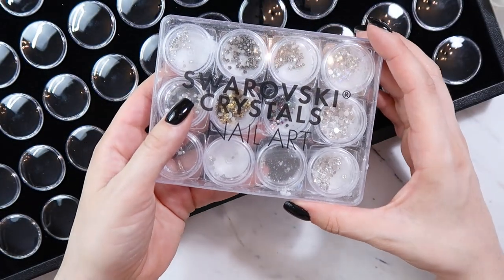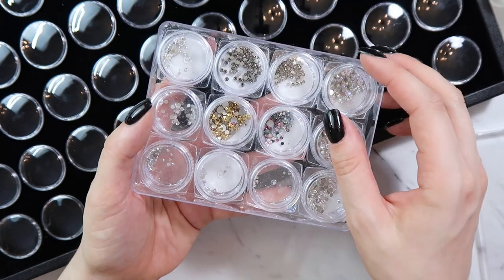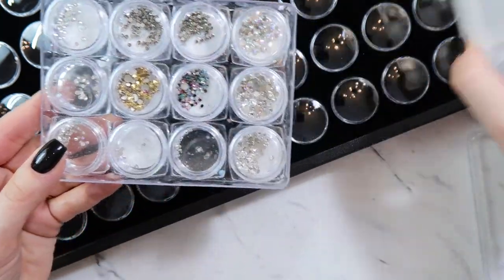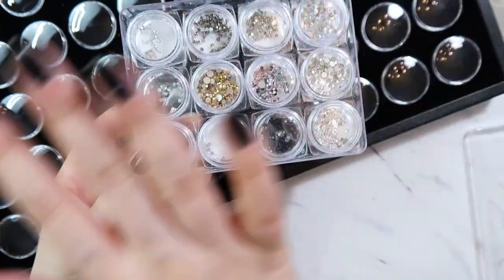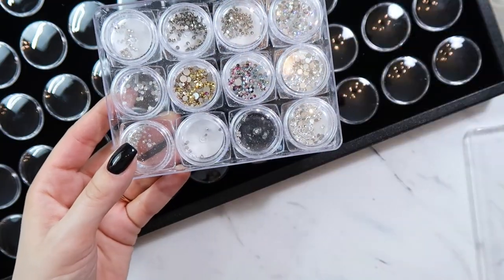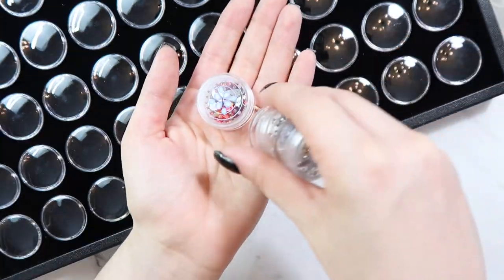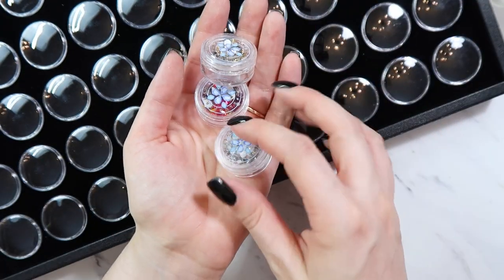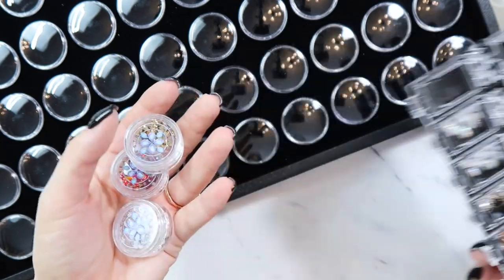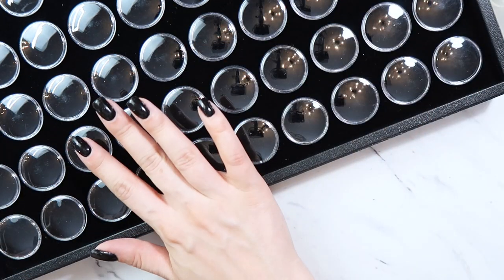I also have a container like this, which is very similar to this one, same concept where you have the different size little containers. So I have six of these and I have this. We are definitely going to need to do a whole reorganization here and recategorize all of my crystals. I also have some loose round containers, and I have a container like this. I have a lot of different containers, and I think that's why this is going to be so nice, just to have everything in one place.